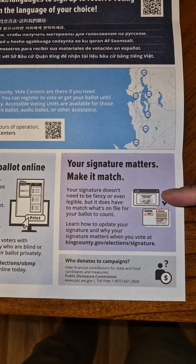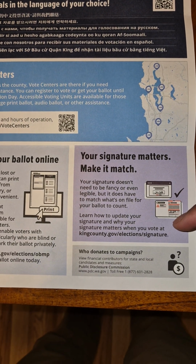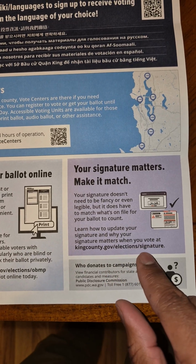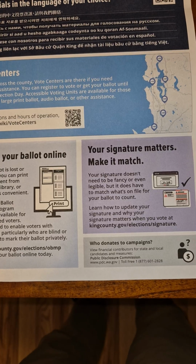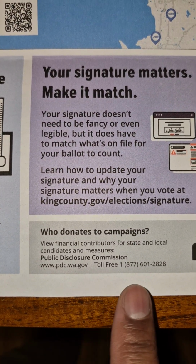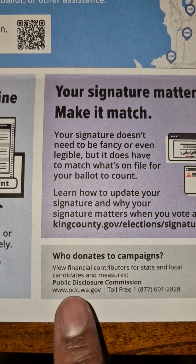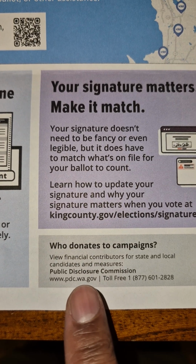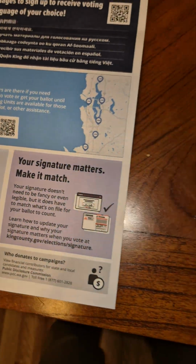Also tells you where you want to have your signature matching what is on file. You can go to kingcounty.gov/election/signature to make sure your information is correct. And also something that might be important for you is who donates to your people. Who donates? Public Disclosure Commission, pdc.wa.gov will tell you who's donating to your people. Some of you might want to know that.